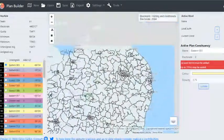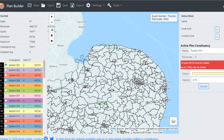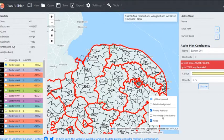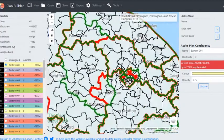I was thinking of looking at somewhere in northwest England today, but I need to check the numbers. Something a bit weird before we do that. So I'm going to start with Norwich.